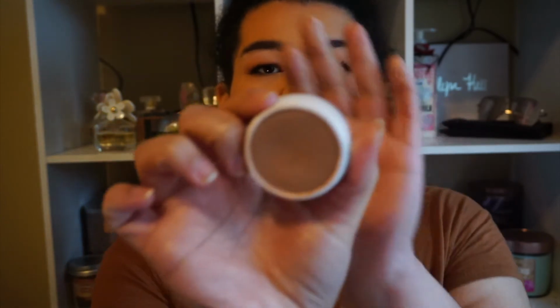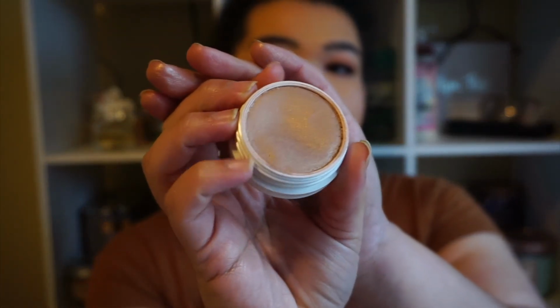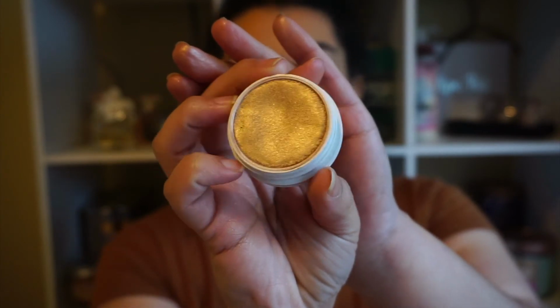And as far as highlights go, other than what's in that palette, I really love those too, but my favorite highlighter has been this Colourpop Super Shock Cheek highlighter in the shade Wisp. It's like a champagne gold color. So obsessed with this. It is affordable. I think these are either $6 or $8. I think they're $8, and it is so freaking pretty.